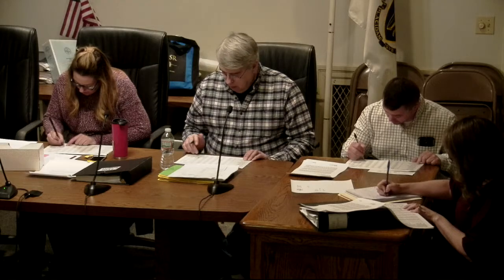32, wage and personnel expense in the amount of $250. I'll second. Any discussion or questions? All those in favor? Aye. Aye. Alright, so that's it for that first page, page 1, on to page 2.